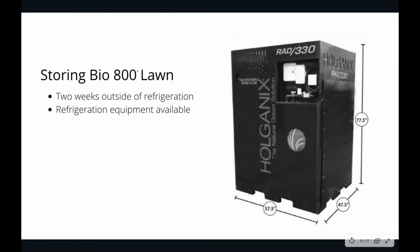So this is one of the questions that often comes up. For those of you that don't know, Bio 800, because it's a living product, gets stored in refrigeration, and that's just to keep the microbes dormant. And that's for long-term storage.